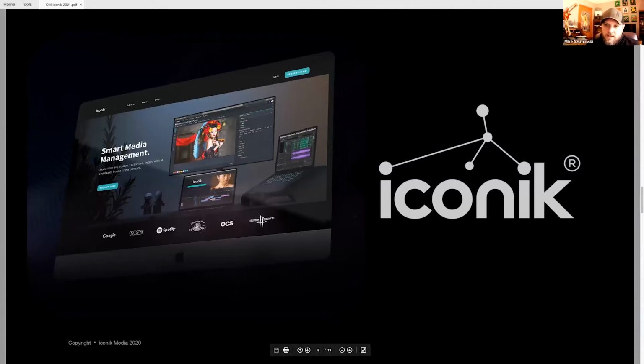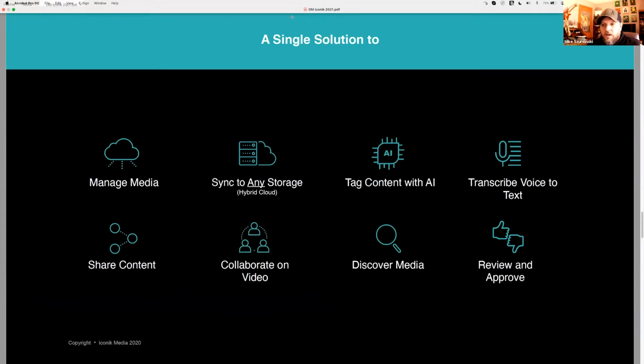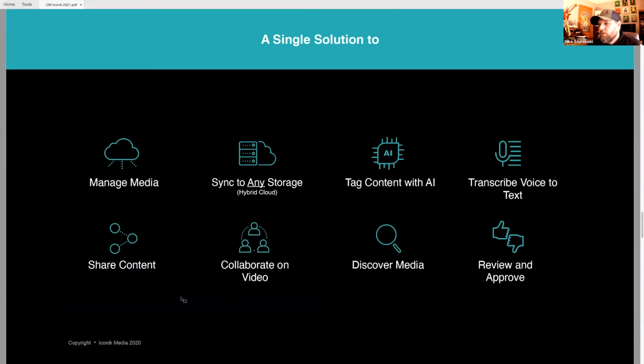So yeah, iconik is a software as a service platform for media management. And what that fundamentally means is we have one big piece of software living in the cloud that can help you manage your media, manage storage across a variety of different locations, from cloud storage to on-prem storage, use AI to tag that content, use AI to transcribe that content for voice to text, be able to share content that lives on your private storage with external stakeholders for either delivery or collaboration.